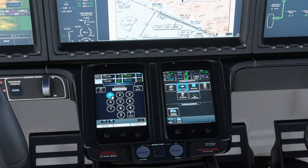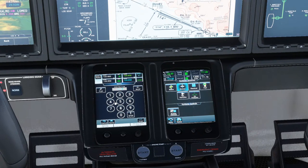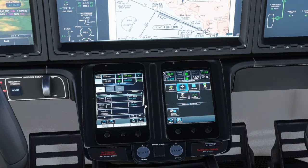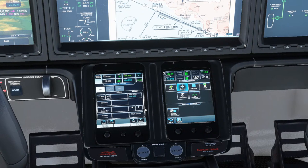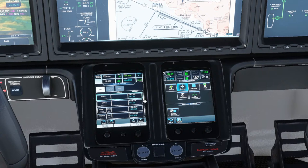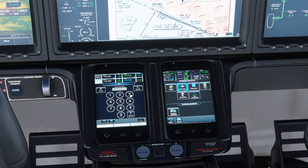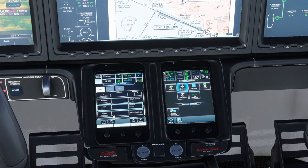110.1. Transfer to active, NAV 2 is the same, 110.1 once again. And DME. We don't have a DME frequency here, so I guess it's going to be automatic. On the Honda we have a separate DME, so we can switch on the DME from the other place. And ADF, Kaftat, 397, which I can use. ADF 397, transfer active. I was too quick. 397, active.